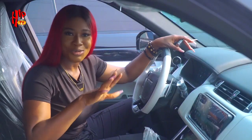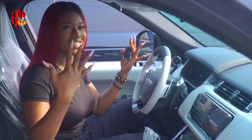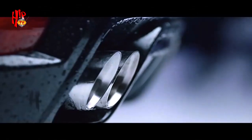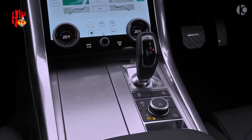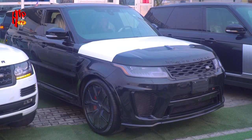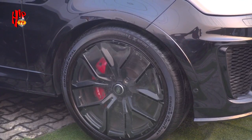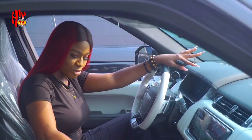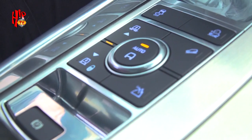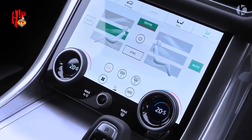Right, so that is what I'm talking about. You can hear the sound, you can hear how aggressive this is. And the sweet thing about this car is the suspension. You can raise it up, and you can bring it down to give you that sporty feel, and you can go as fast as you can. And also this button right here helps you with slopey roads.